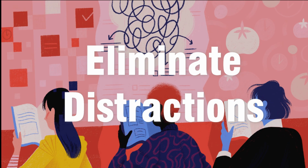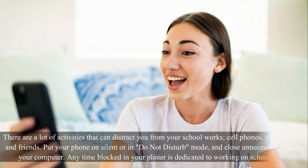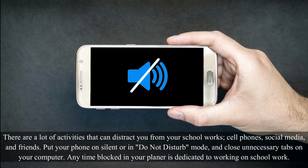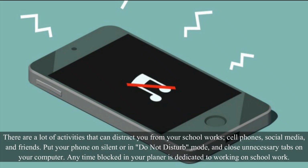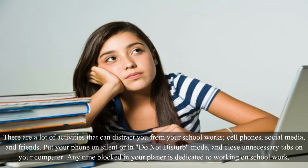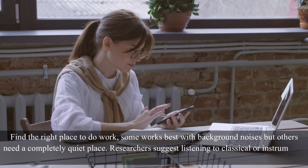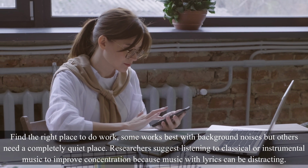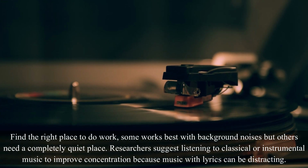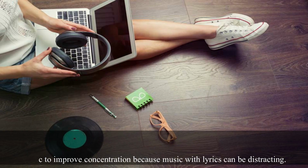Eliminate distractions. There are a lot of activities that can distract you from your schoolwork: cell phones, social media, and friends. Put your phone on silent or in do not disturb mode, and close the unnecessary tabs from your computer. Any time blocked in your planner is dedicated to working on schoolwork. Find the right place to do work. Some work best with background noises, but others need a completely quiet place. Researchers suggest listening to classical or instrumental music to improve concentration because music with lyrics can be distracting.